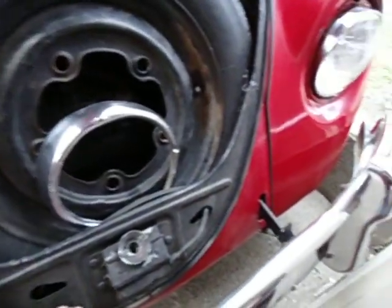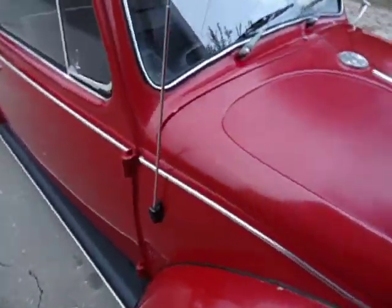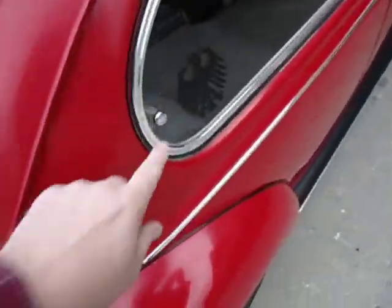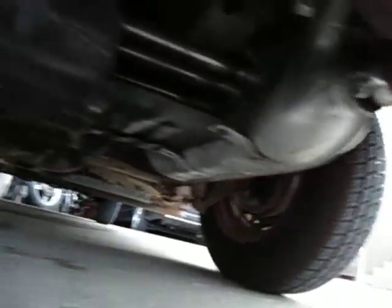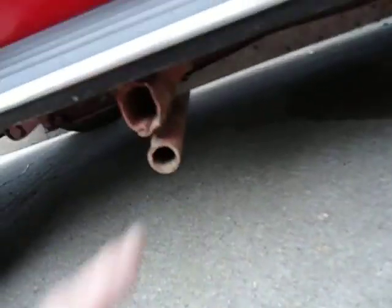That was a brand new seal on this, goes around that. That was kind of tricky to change that one. But new antenna. A lot of new stuff on this thing, actually. Here's a view from the passenger side. There's an oil filter. One other thing you'll notice is, whoever had this, they welded a bar onto here for some reason.